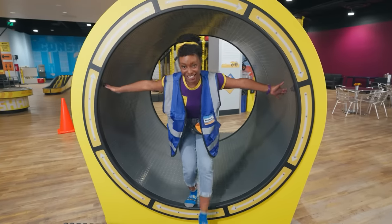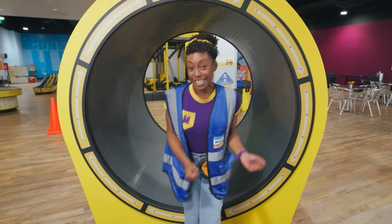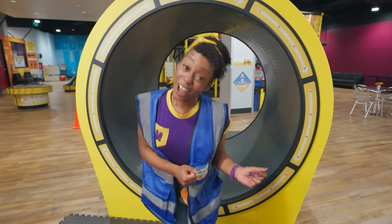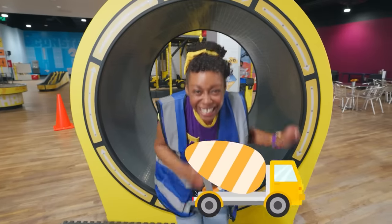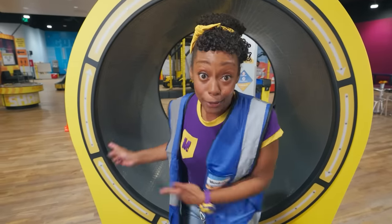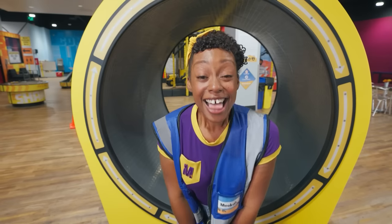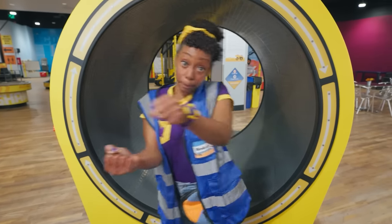That made me a little dizzy. Whoa. Spin, spin, spin like a cement truck. I saw a lot more cool things to do here while I was spinning. Come on, let's go learn more about construction vehicles. Beep, beep, beep, burr.